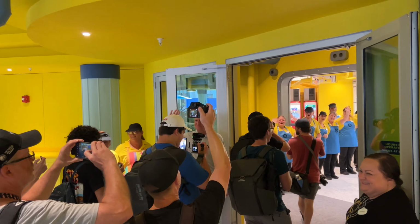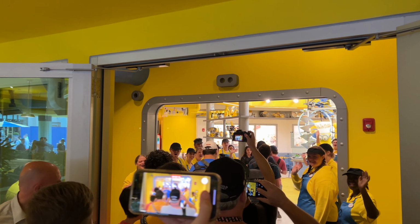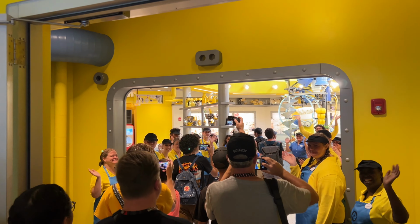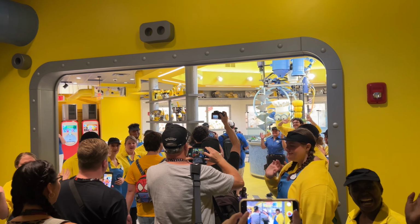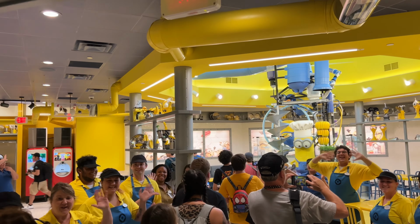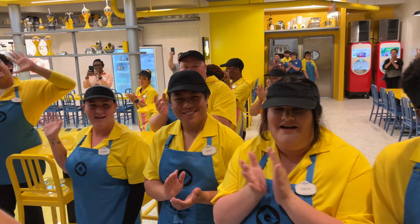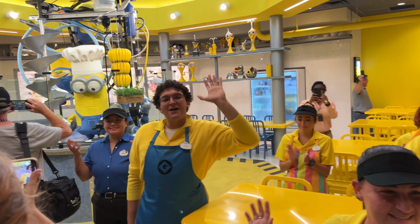Oh, here's the grand opening, the exciting moment. This was the first group to be let in. What a welcome! And I like how all the team members there have the Minion motif to their outfits, and this is the first time really we were all seeing what it looked like. It's a really, really nice setup.